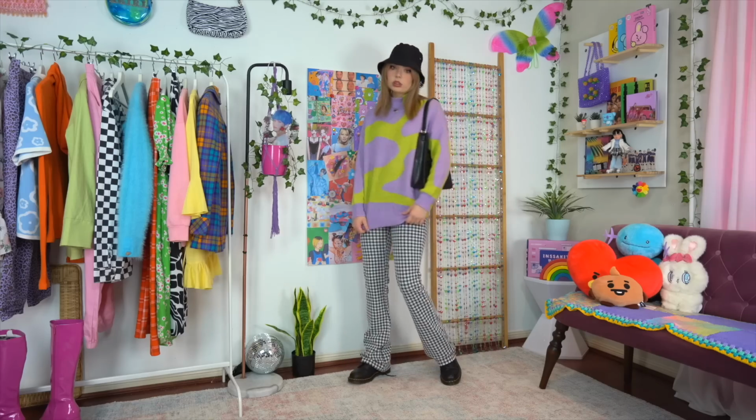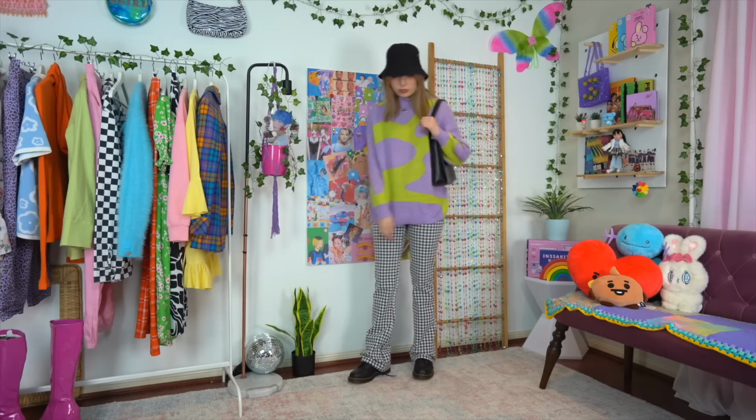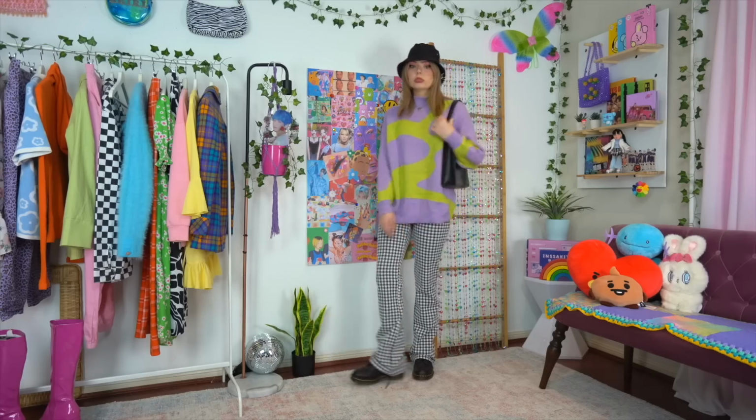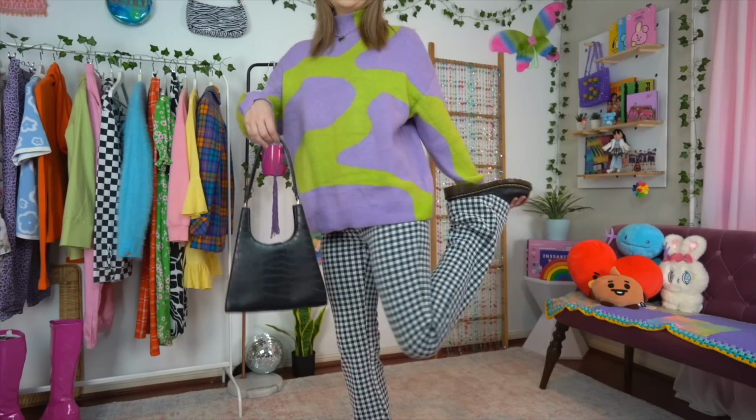But yeah, I just feel like there's something about print mixing that has a very effortless, carefree vibe. I just threw it on, but still looking cute. It does help to ground it with your accessories, so I went for all black accessories too.